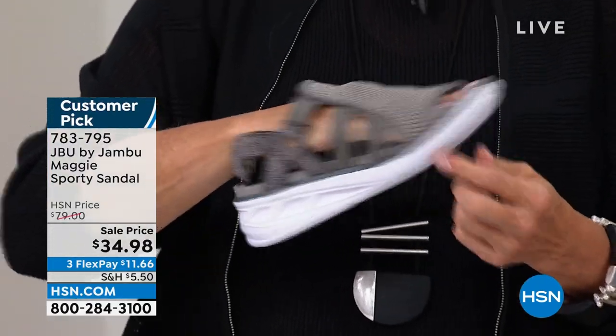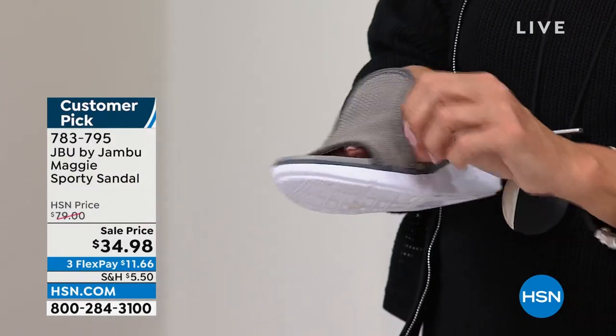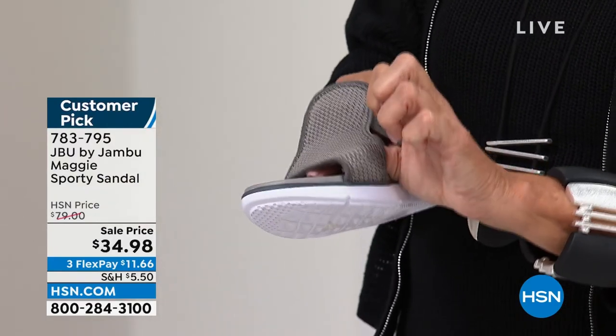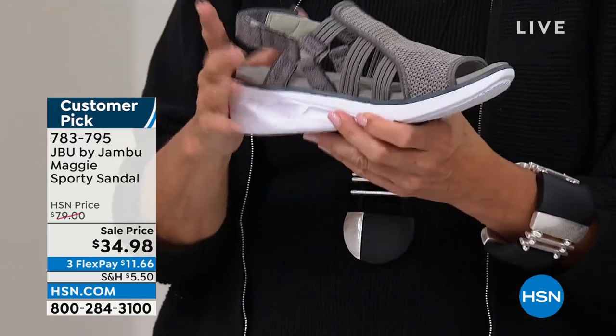If you've got something on the side, like a lot of people on their big toe, a little bunion popping out there. Look at that. See how it just conforms to whatever shape your foot is. And again, on sale. So love it.